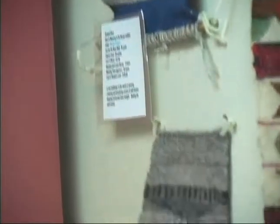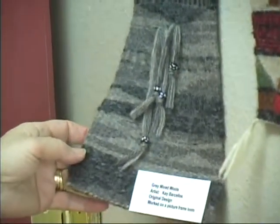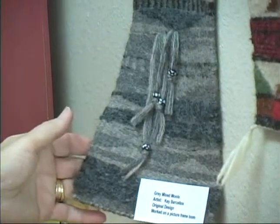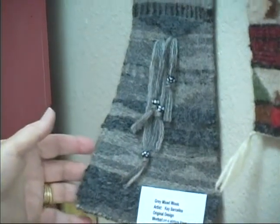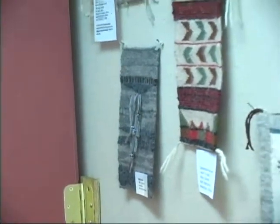And this piece here was woven on what is called a picture frame loom. And I mean, it is just a picture frame. And then it was woven. Nails were put into it, and then it was woven.